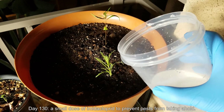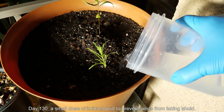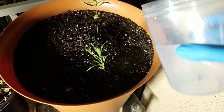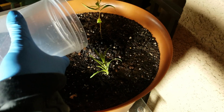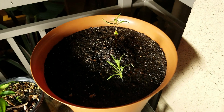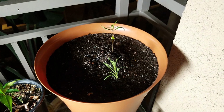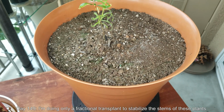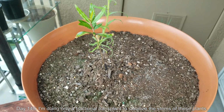So it's day 130, and this is mostly potting mix, and there's a lot of bugs lately, so I'm just treating with a little bit of imidacloprid. I have to keep reshaping that little tiny hill that buttresses the pomegranate seedling, and that weed has survived. And now it's day 149.